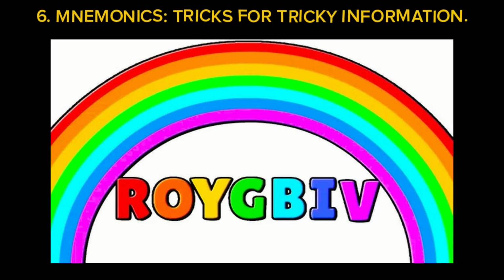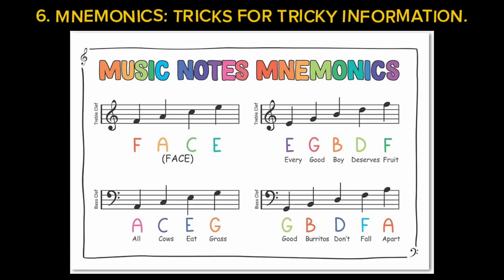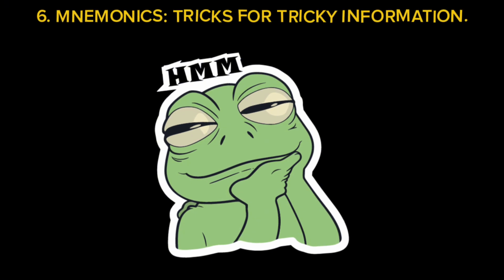ROYGBIV for the colors of the rainbow. Every good boy deserves fudge for musical notes, e.g. EGBDF. Create your own. Make them personal and humorous to boost effectiveness.